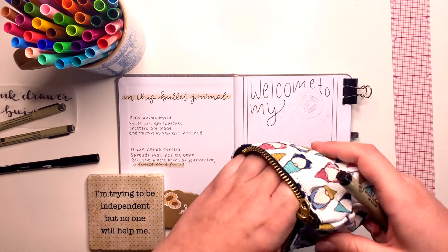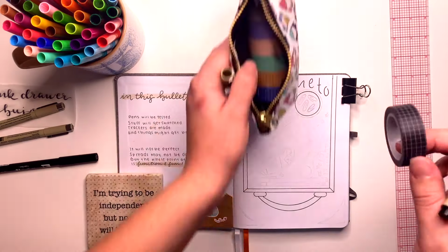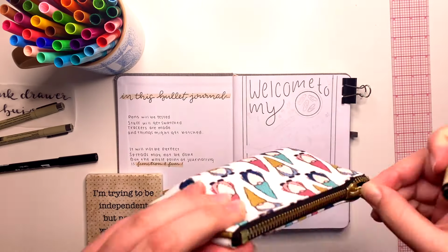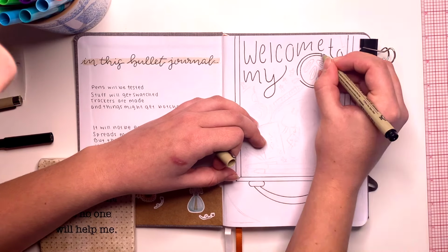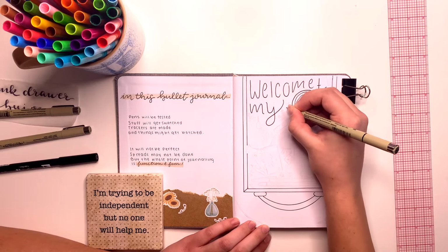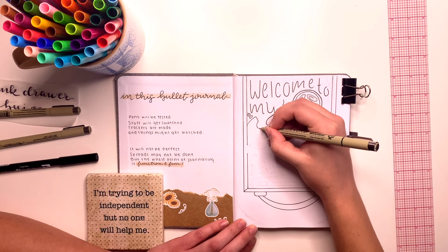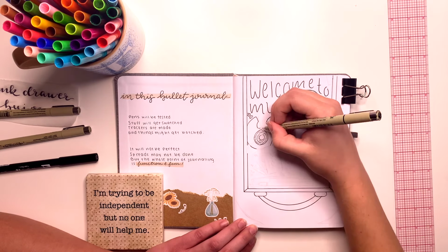So while you're watching me doodle in everything in the junk drawer, I'm going to explain more about what I want to put in this journal. It's basically going to be a pen tester, a place to put all kinds of swatches, what I'll use for videos to show some beginner bullet journal spreads and tracker ideas, somewhere to test out pages or color schemes for my 2021 bullet journal, and stuff like that.